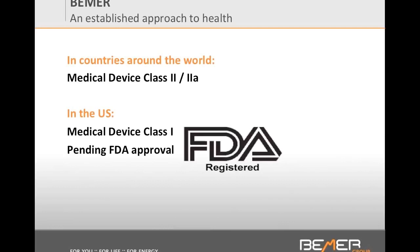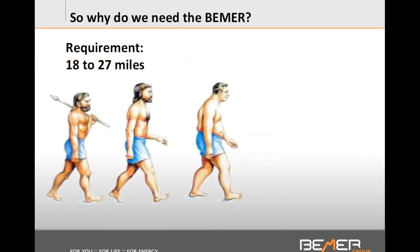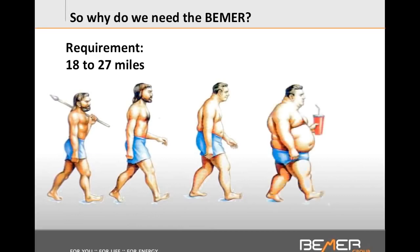BEMER is a Class 2 medical device, and in the US, it's an FDA-registered Class 1 medical device. This means that doctors and hospitals can all use the BEMER now and prescribe it to their patients. A lot of doctors in the US, in Europe, and around the world are now prescribing the BEMER to their patients. So why do we need the BEMER?